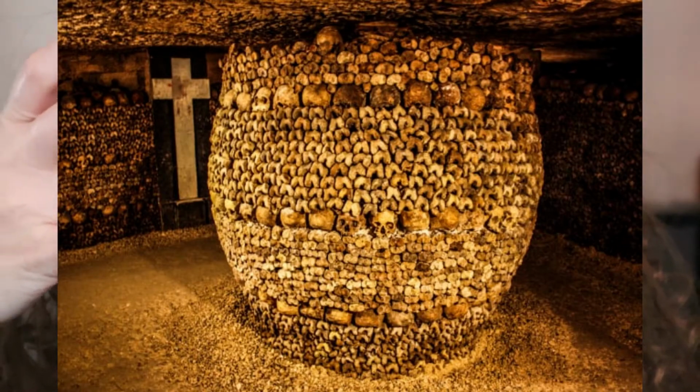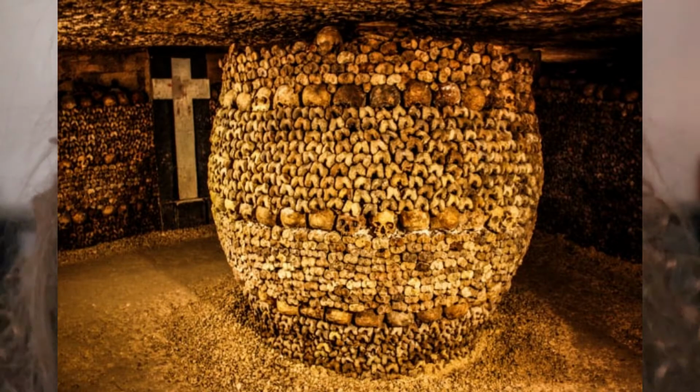And at first, I guess with the Catacombs, they were just putting the bodies down there. But then they decided to get creative, and they actually made the bones into displays.